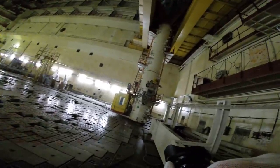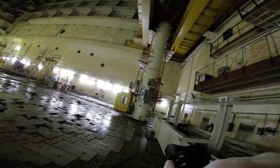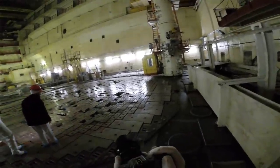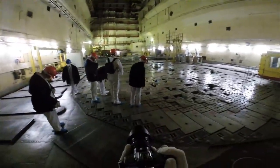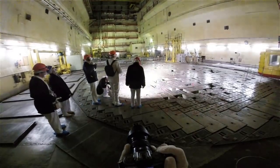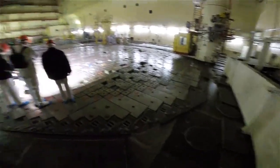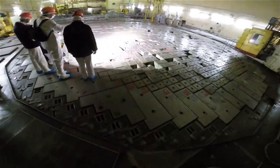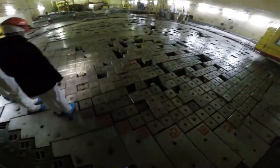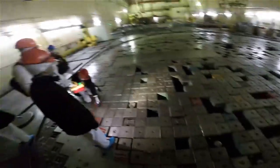The RBMK reactor is constructed from graphite blocks that are penetrated vertically by pressurized tubes that carry the nuclear fuel and other in-core devices like control rods. And what we're looking at here is the top plate of the reactor, where it's been penetrated by all of these channels, and there is a protective heavy metal cap over each of the channel penetrations to protect it from mechanical damage.